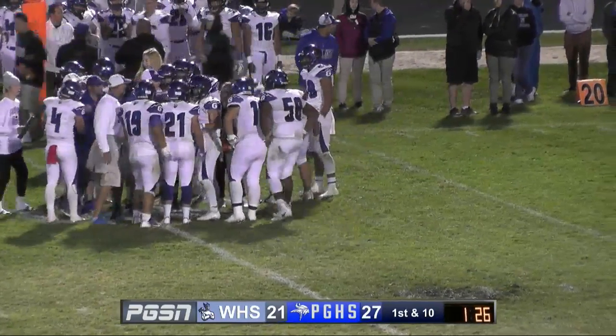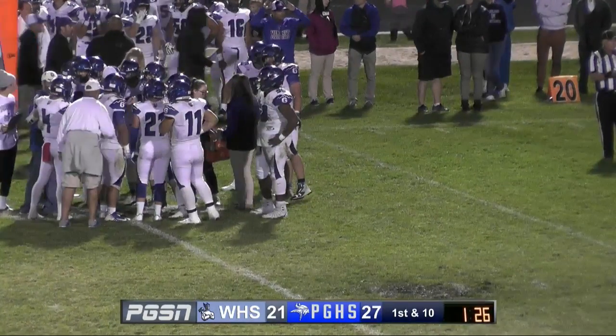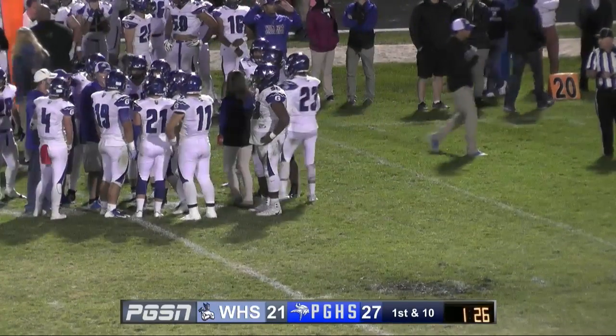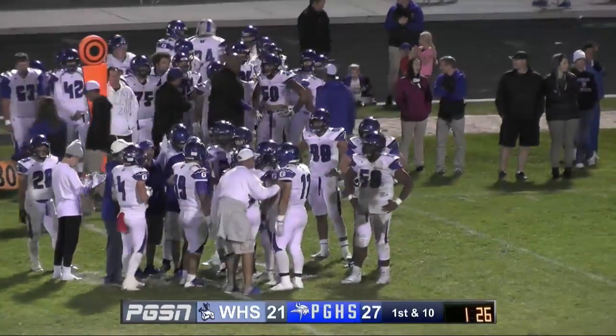So Westlake's not going to have any time to waste. They've got to move the ball with 1:26 remaining in this ball game, down by 6 on their own 20-yard line. They've got 80 yards to go before they can make something happen. A field goal does nothing for them. They've got to get into the end zone.